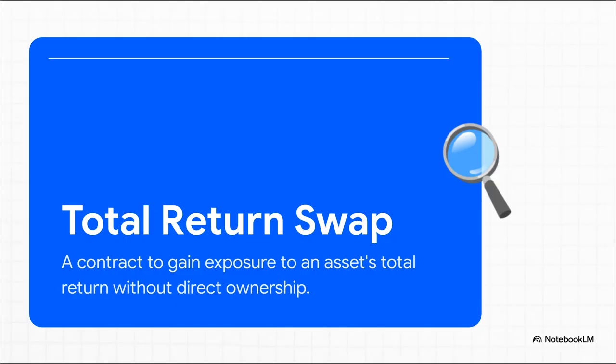So, you might be asking, how does it get that 120% exposure? Well, it's not by doing something simple like borrowing money to buy more stock. Nope. Instead, it uses these pretty complex contracts called total return swaps. The easiest way to think about it is like this. It's a deal with a big bank. The bank agrees to pay the fund the exact total return of Robinhood's stock. In exchange, the fund pays the bank a fee. It's a clever way to get the performance of the stock without ever actually owning a single share.